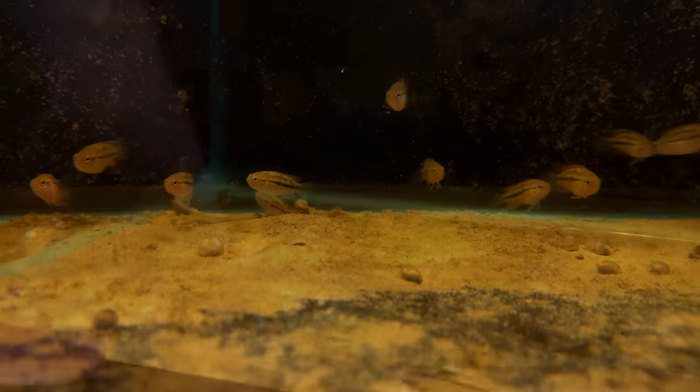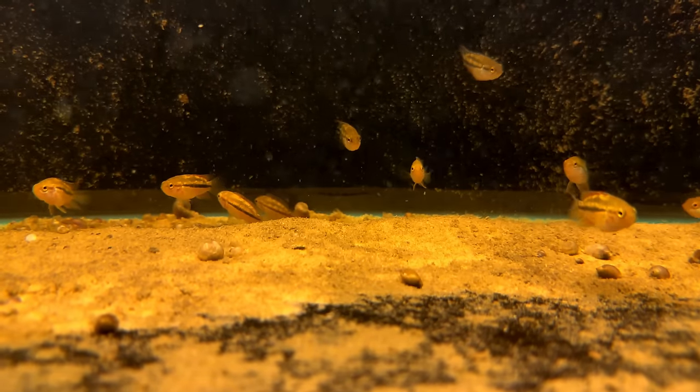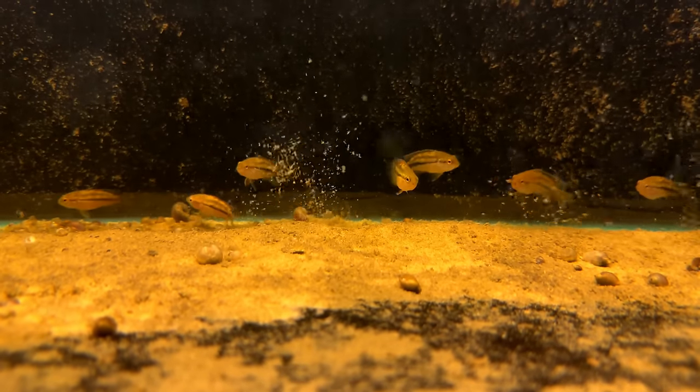Nannocara anomala, bred and raised by the one and only Rick May. I think they call these the golden eye dwarf tetra. Yep, just golden. A peaceful, small... The bane of my existence. I have failed every time.